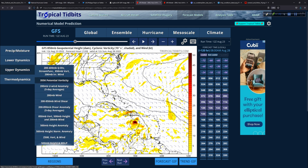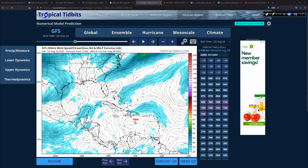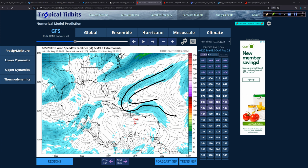We can look at the upper level winds again. Pretty favorable overall. No shear in the area. There is your TUT right there, your tropical upper tropospheric trough. Not very favorable right through here, but this is south of all of that. The winds down here are much lighter, and you see the surface pressure indicated at 1,004. Could be a tropical storm, a depression.